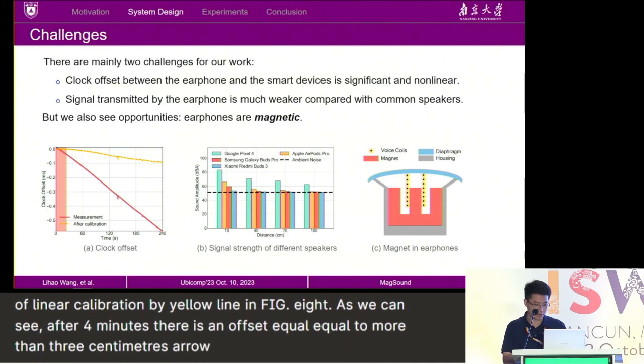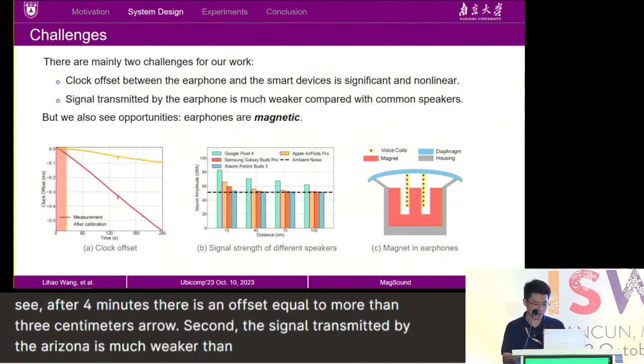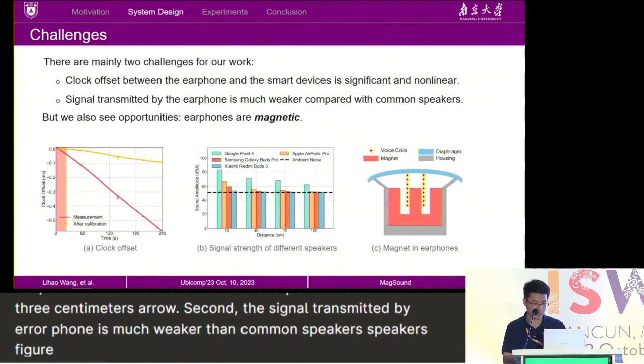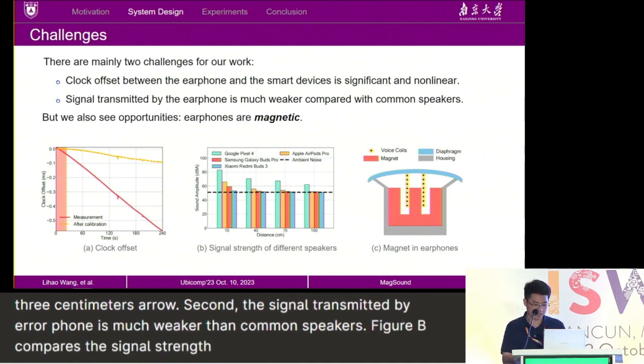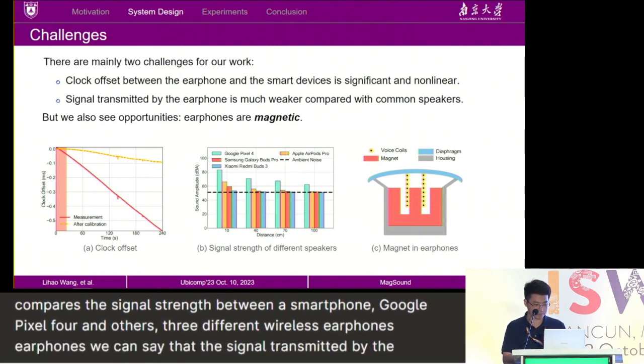Second, the signal transmitted by the earphone is much weaker than common speakers. Figure B compares the signal strength between a smartphone, Google Pixel 4, and 3 other different wireless earphones. We can see that the signal transmitted by the wireless earphone is much weaker.